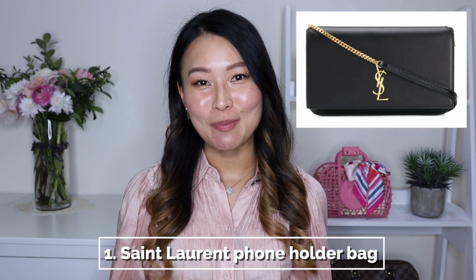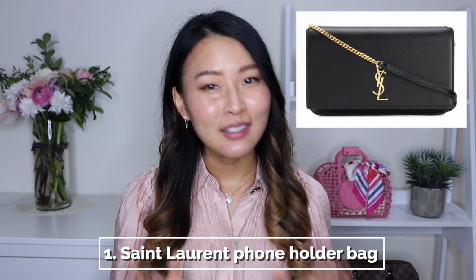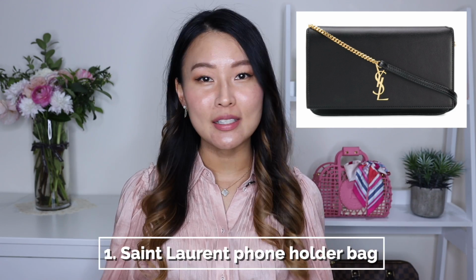So my pick number 1 is the Saint Laurent phone holder bag. Isn't this bag just gorgeous and stunning and so classic looking? It looks so quintessentially Saint Laurent with the YSL logo at the front, and it has a very minimalistic design which will make this design pretty timeless. So I just love the simplistic and elegant look of this bag. It is a very Saint Laurent look. So on the aesthetic front, I love this bag.